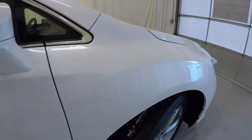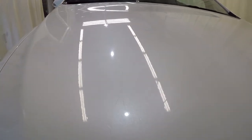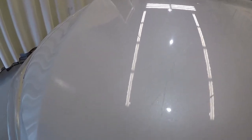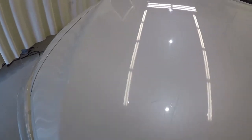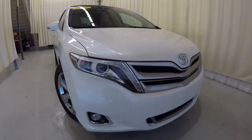Just one thing we noticed right here on the hood. It's got a few scratches right up here on the hood. I'm going to try to move around so you can see them because it's really hard to see. They've been painted over. Let's see, right there, all the way up, a couple right there. But it does have 109,000 miles on it, so that's to be expected. It is a 2013. All right, let's go ahead and take a look at the inside.